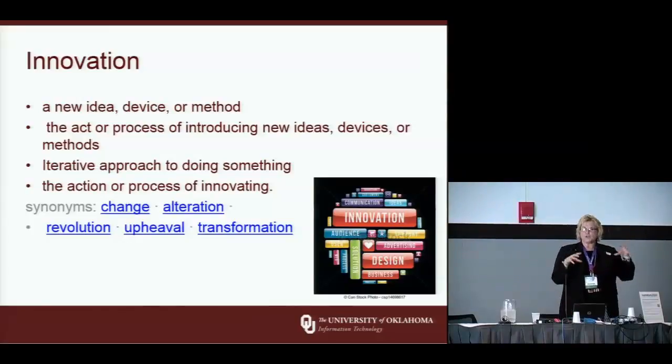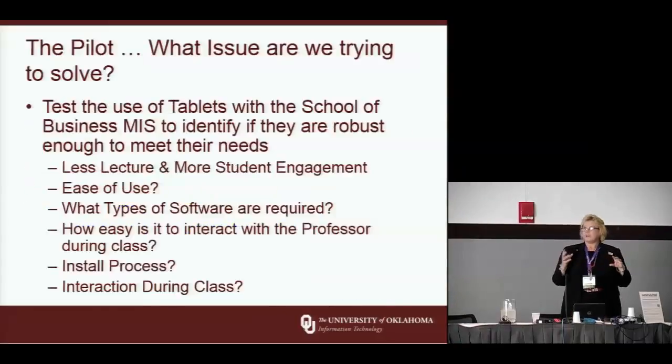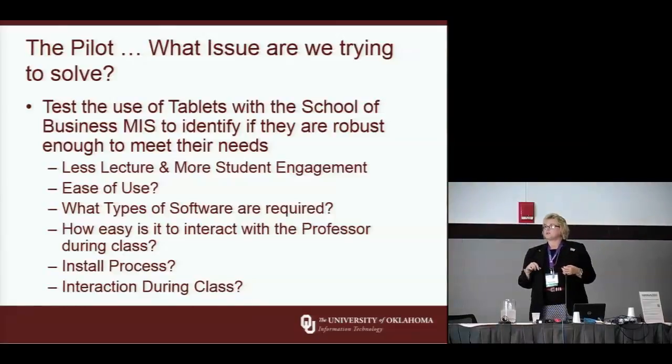And so with the College of Business, we were trying to find something a little bit different, trying to figure out what would allow our students to be very interactive and to have the ability to have faculty members work very interactively with our students. So the pilot, what was the issue we were trying to solve?